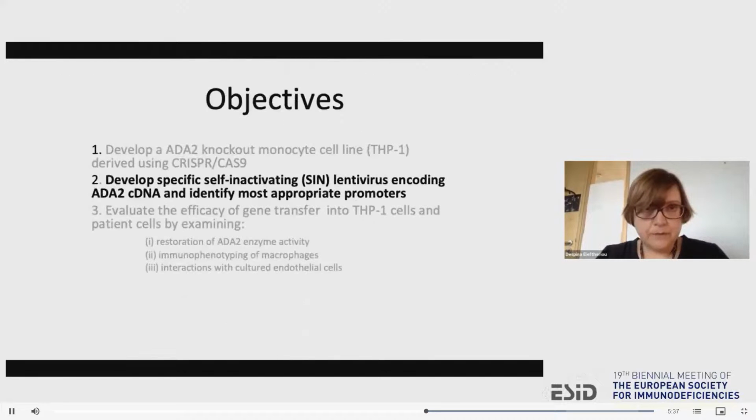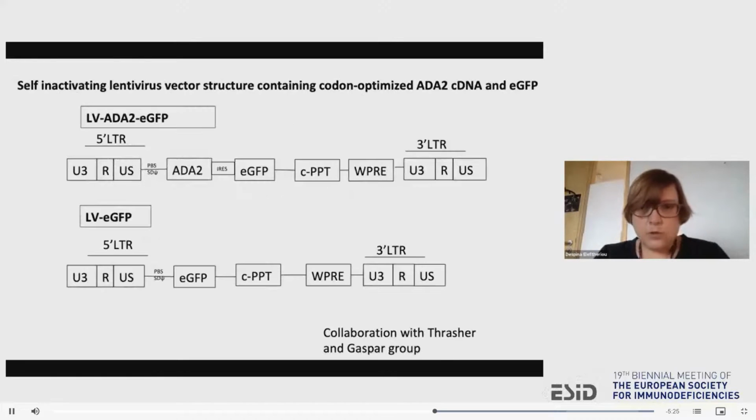So then we wanted to develop lentiviral vectors and explore with appropriate promoters whether these are effective with gene transfer in correcting these defects. So we collaborated and are still collaborating with Professor Thrasher and Bobby Gaspar's group.